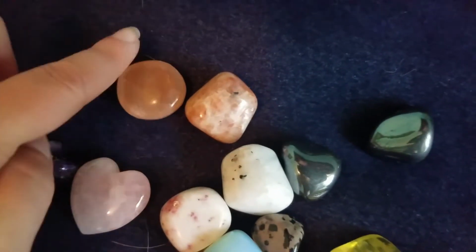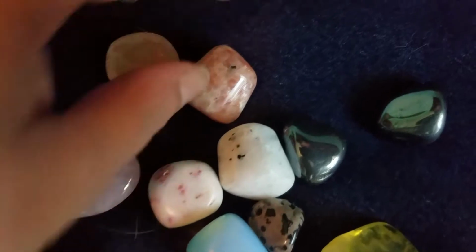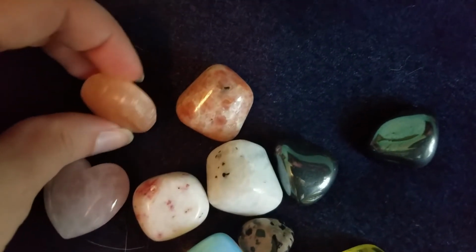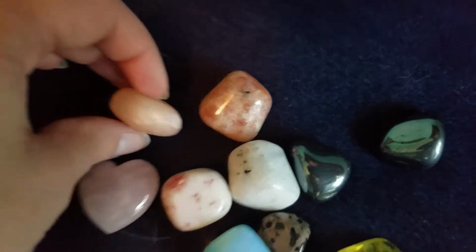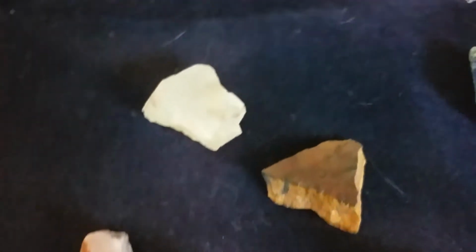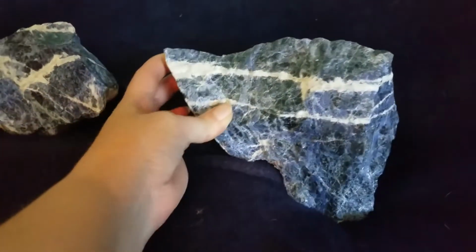I got these 4 in South Dakota as well. The sunstone, moonstone, cinnabar, and this is peach selenite. So that's the same thing as these big white ones over there. This is malachite, jasper, tiger's eye, redstone, sodalite, and then these 2 are rather large chunks of sodalite. They're very pretty. Got them wholesale in South Dakota.